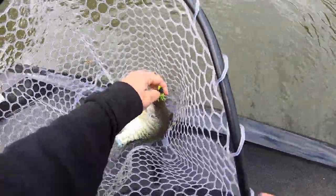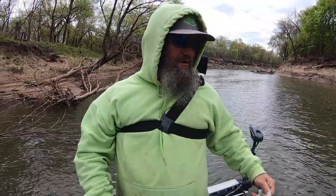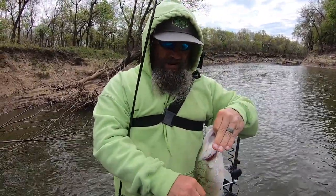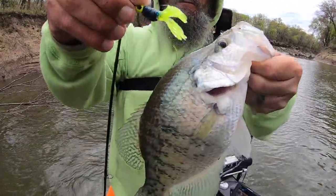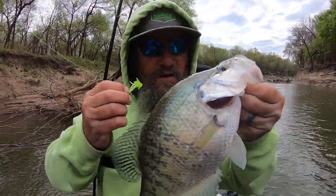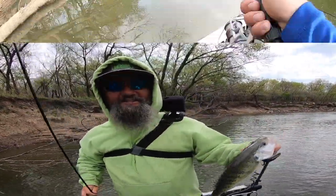Look at that. This is a great time. Just dabbling, using my Mr. Crappie. I just picked this color out this morning. I don't even know the name of this color, so I can't give them props. But it's that blue metal flake, little hula tail. He just went like, oh, I gotta have it. Close quarters crappie fishing, huh? Yeah, this is combat crappie fishing right here. Stay tuned. That's a nice one, Sting. Good start.